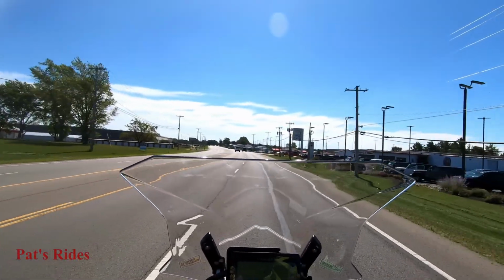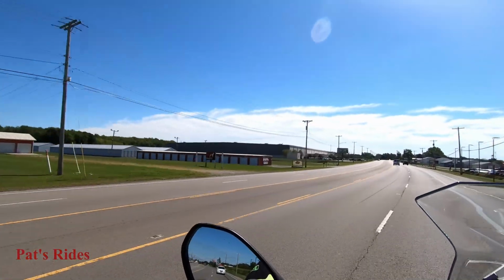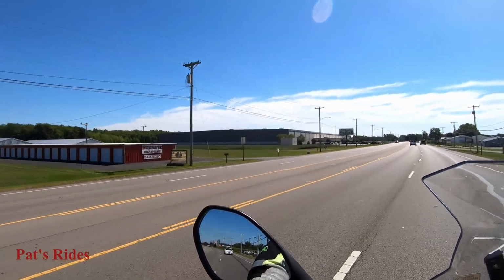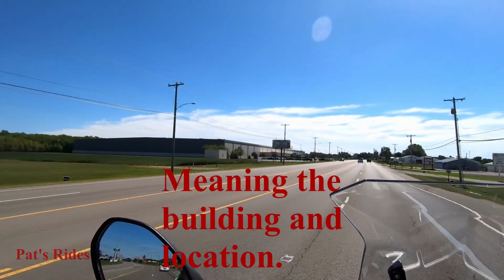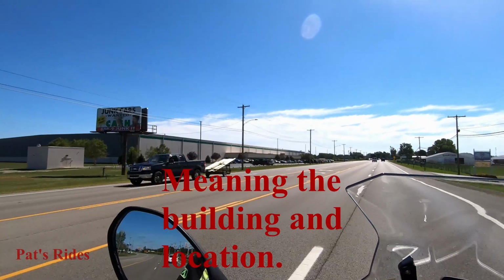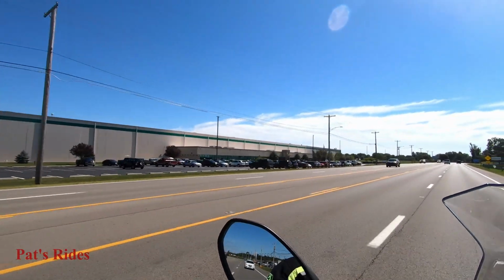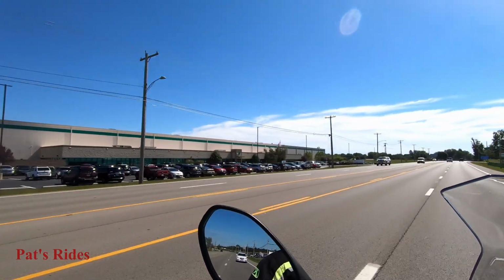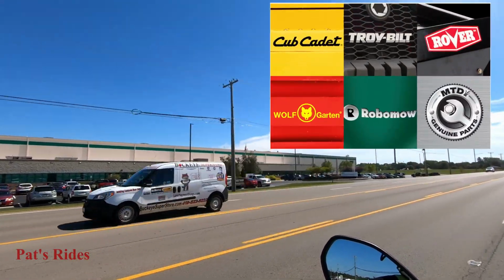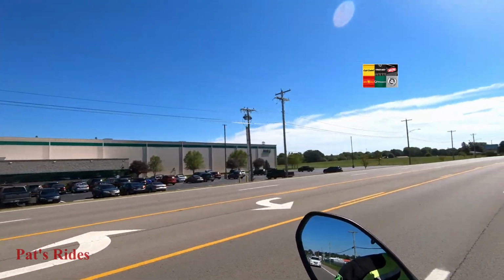One of the other claims of fame of Shelby, Ohio is right here on my left, and in history terms, relatively new. This is MTD. So if you use any MTD products, like your lawnmowers and things like that, well, this is where they're born. I don't know which all models they produce, but I can look that up for you. They used to be on the other side of town over by the Joint Vocational School.